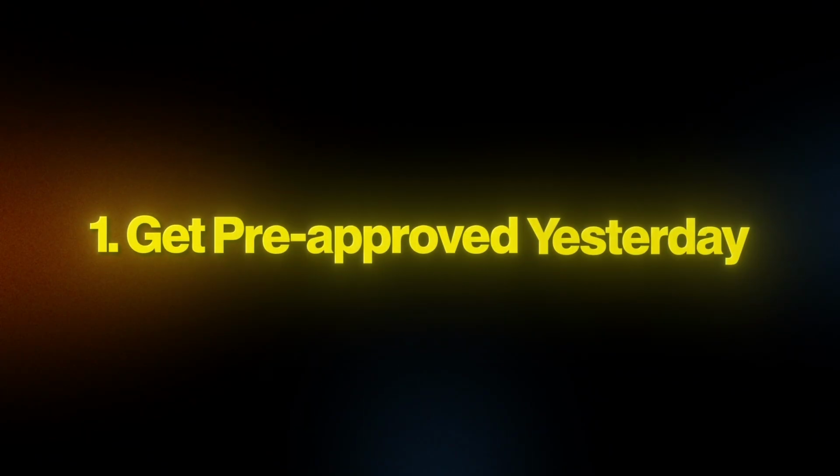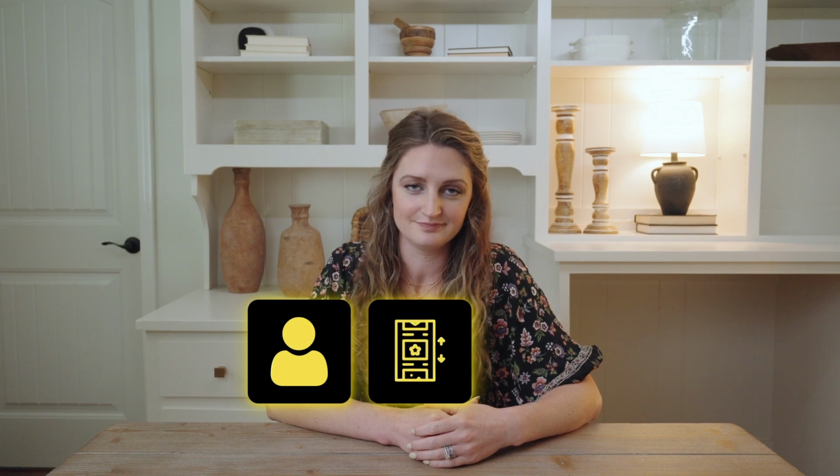First thing, get pre-approved yesterday. One of my recent clients had been casually browsing homes online for months, but didn't want to bother with a pre-approval until he found something. Well, you guessed it. His dream house hit the market, a super unique custom-built house in his favorite neighborhood. And this is the kind of neighborhood that rarely has anything for sale, much less a gorgeous house like this one. By the time he managed to get all of his documents to the lender and figure out his finances, the house already had multiple offers.